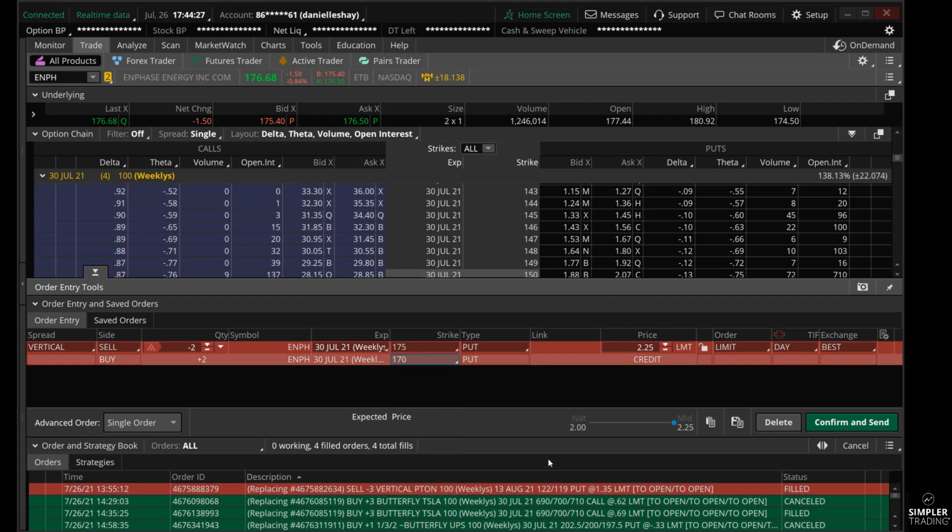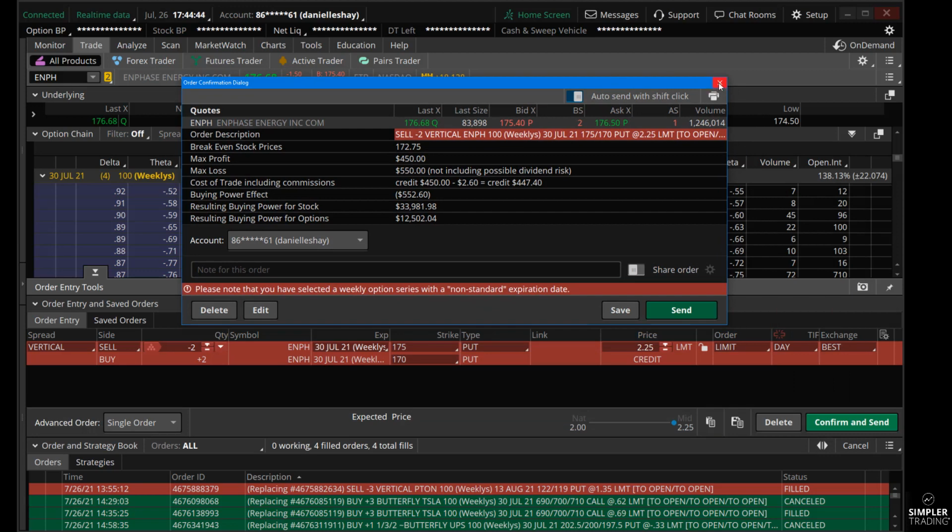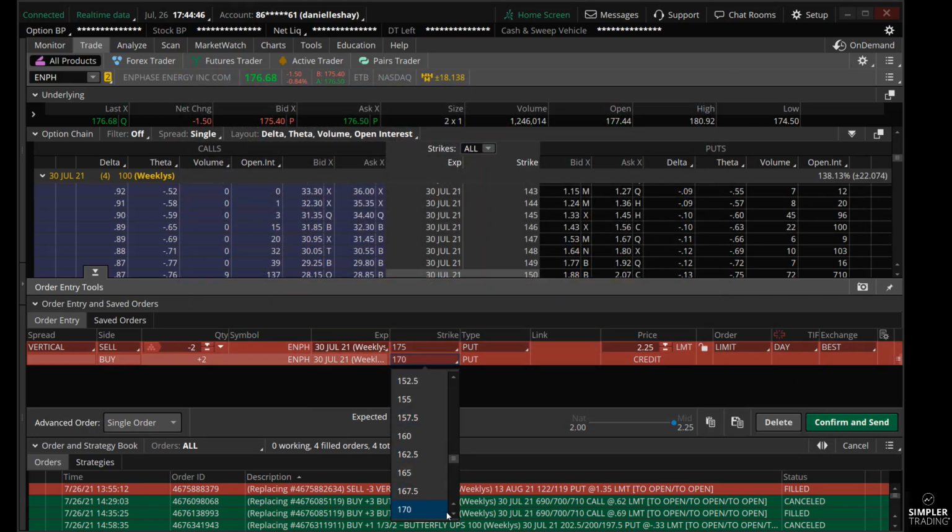You can do it either $5 wide or $2.50 wide. Usually I try to get 1-to-1 risk reward. And as you can see with a $5 wide, you're getting a $2.25 credit. So it's not quite 1-to-1, but it's not terrible. I just don't ever want to risk 2-to-1.